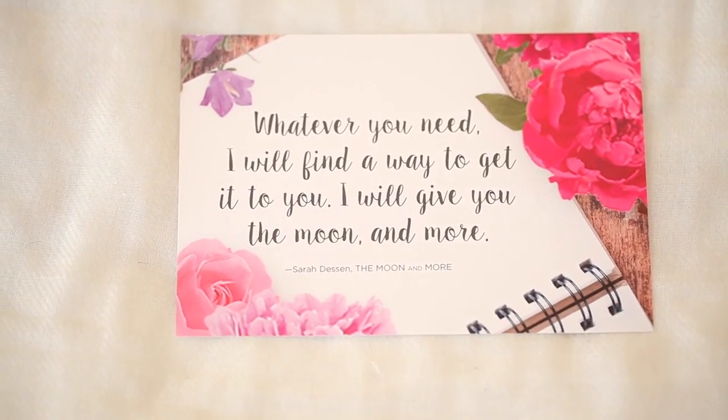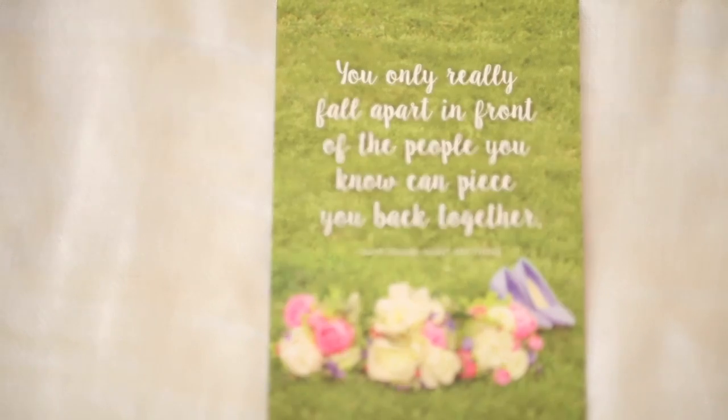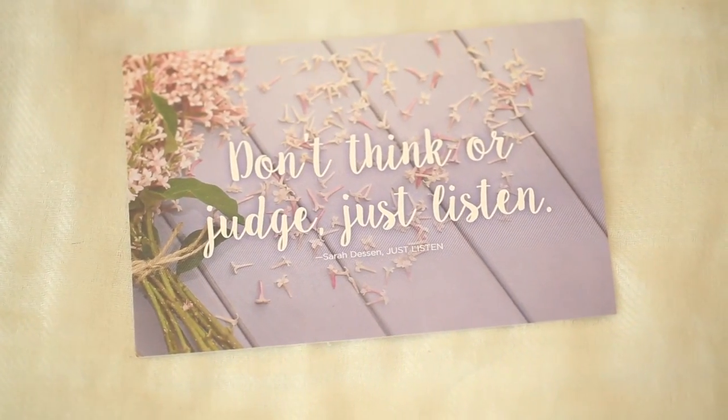Then I have The Moon and More. "Whatever you need, I will find a way to get it to you. I will give you the moon and more." One of my least favorite Sarah Dessen books. Then I have this one from another one of my favorites, Say Anything, and it's, "You only really fall apart in front of the people you know you can piece back together." And the last one is another one of my favorites from Just Listen, "Don't think or judge, just listen." Again, these are beautiful. I have to keep them all because, if you know me, I love Sarah Dessen books.